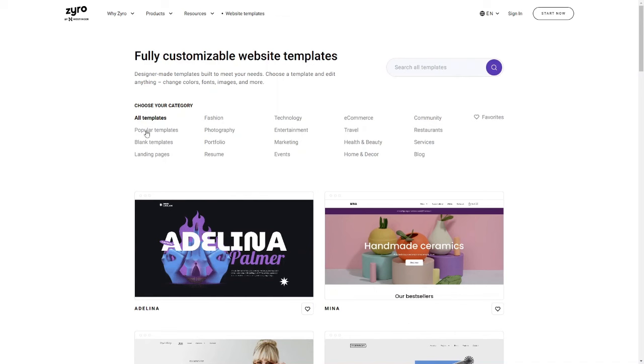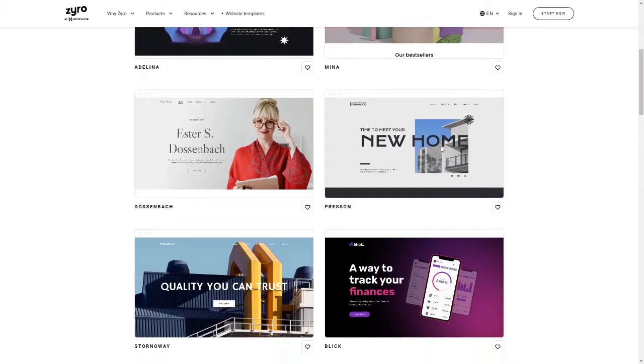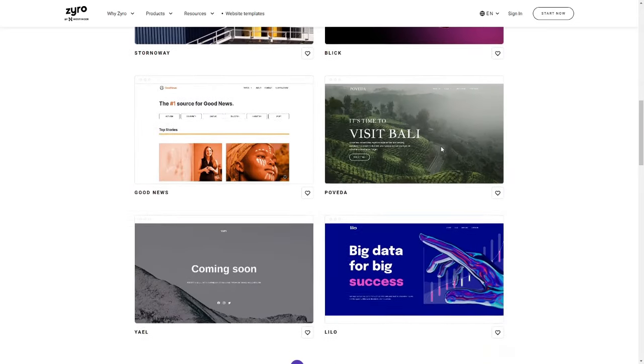And the first thing that Zyro will ask us to do is to use a template. So they have separated the templates into different categories. So if you're looking for a landing page type, or a marketing type website, e-commerce, restaurant type website, etc., you can do that as well.